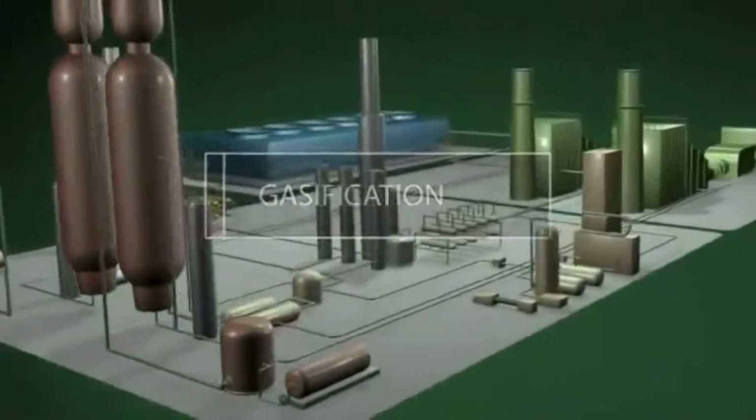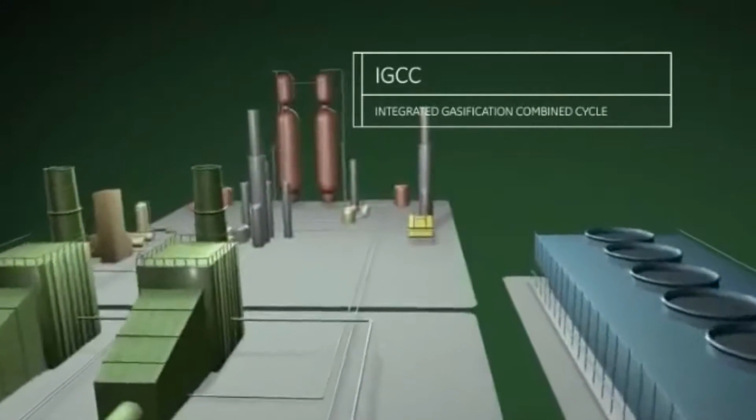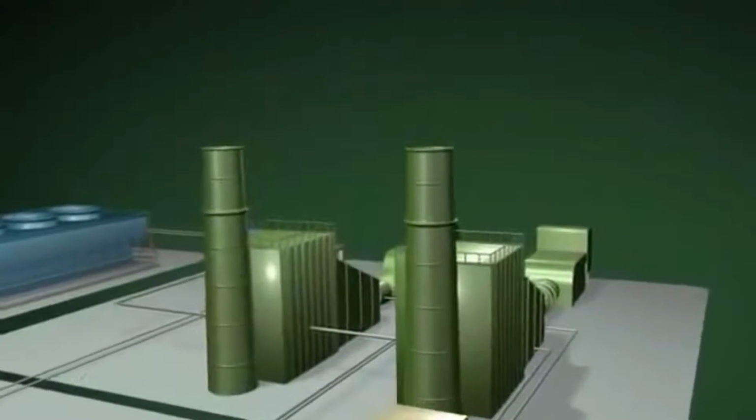Since the 1920s, a process known as gasification has been used. It is in the front end of a process known as IGCC, Integrated Gasification Combined Cycle. IGCC delivers electricity from abundant supplies of a domestic resource while still meeting strict environmental standards.